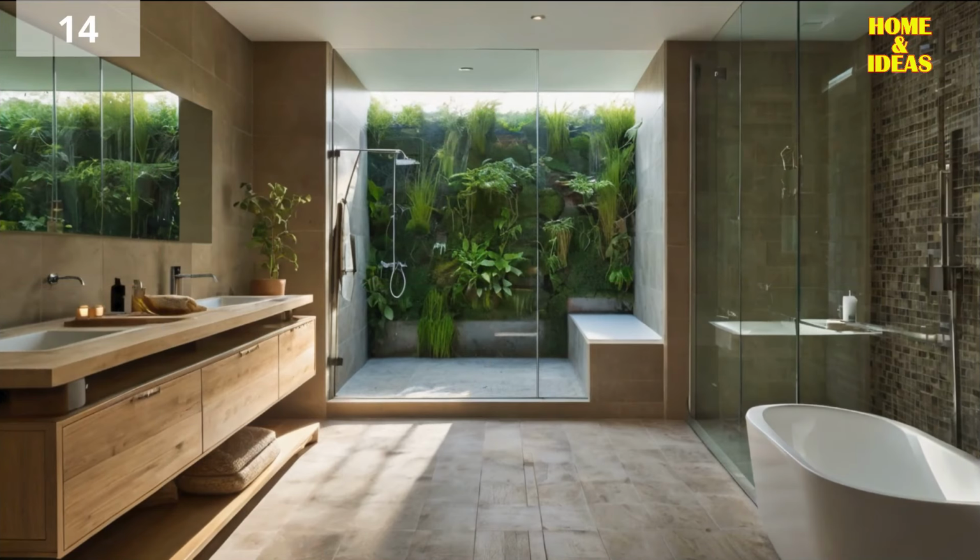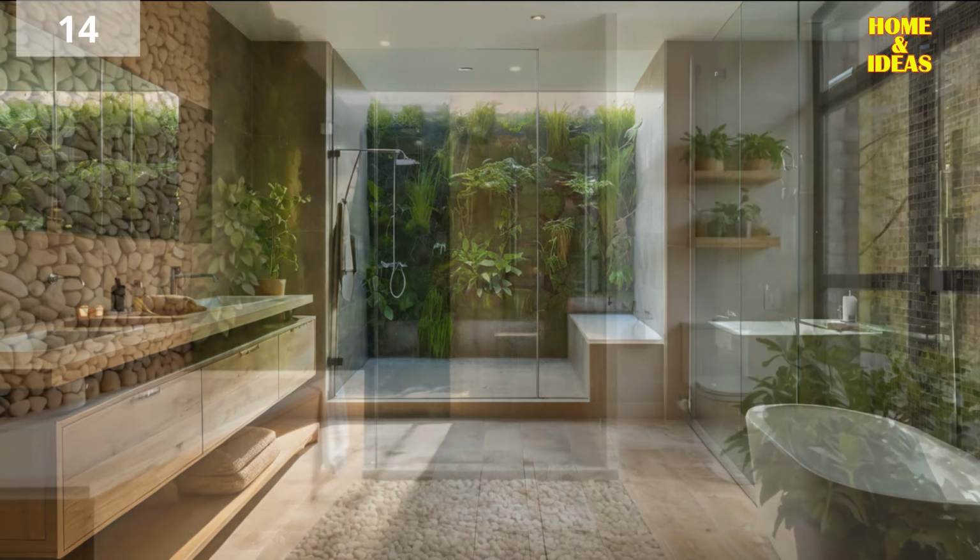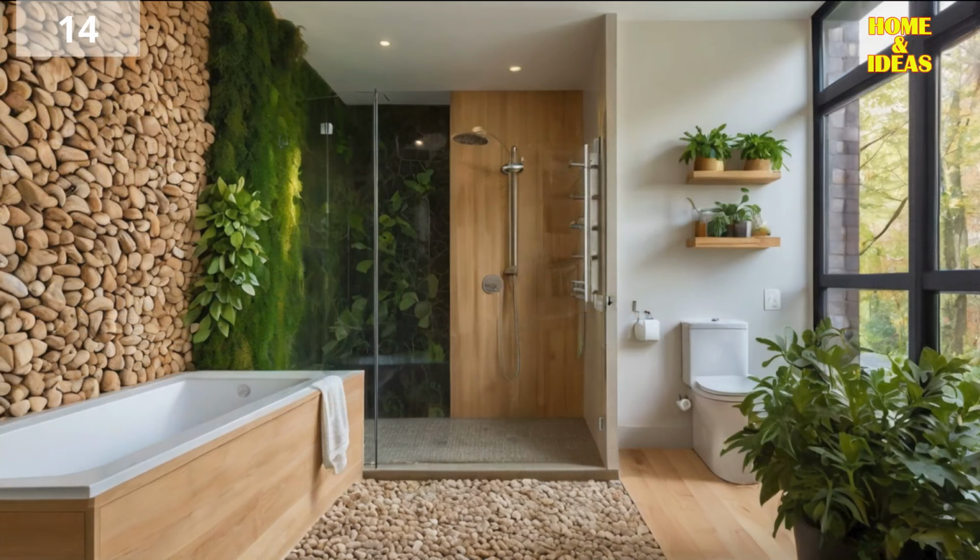14. Nature-inspired small bathroom with a walk-in shower, green living wall accent, pebble floor in the shower, light wood vanity, and ample natural light.